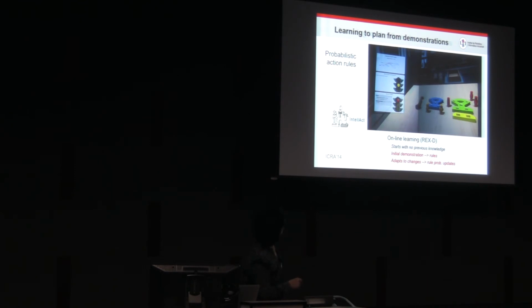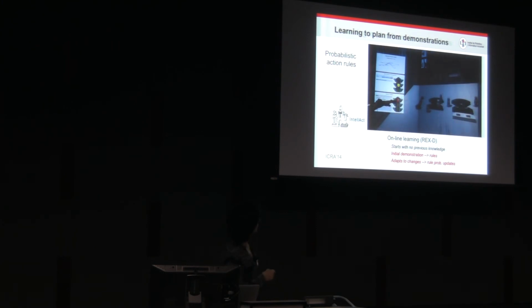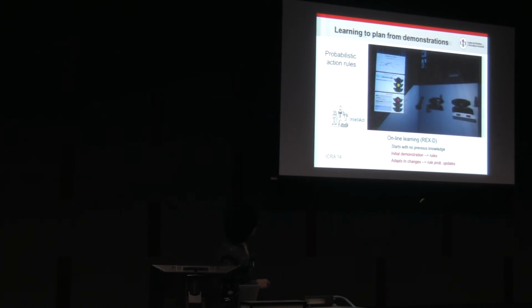It entails putting several bolts in the right places, fixing holes, and then some of the blades on top, etc. The thing is that there are some precedence constraints which are not explicitly taught to the system that should be learned. So there is an initial demonstration by an operator here using a virtual reality system, but we also had the setting to do it for real. And at the first stage, it learns the different actions and the rule probabilities of the different outcomes.